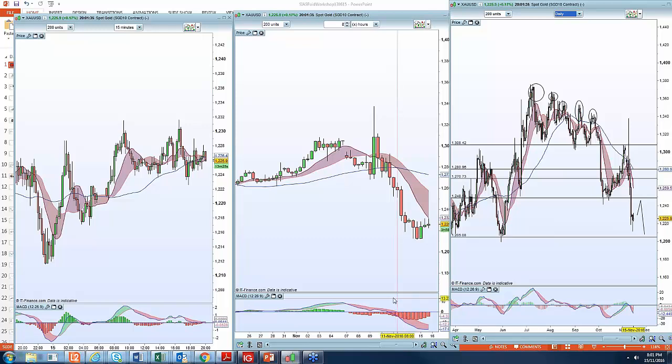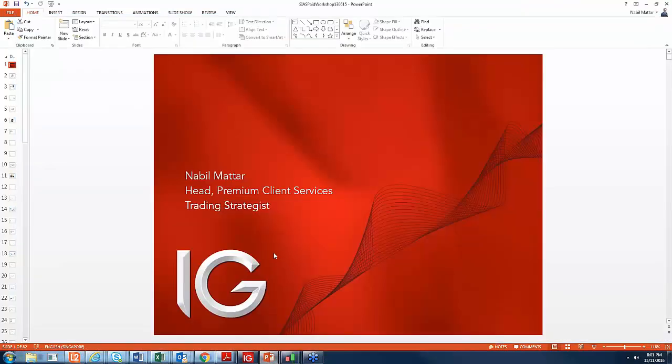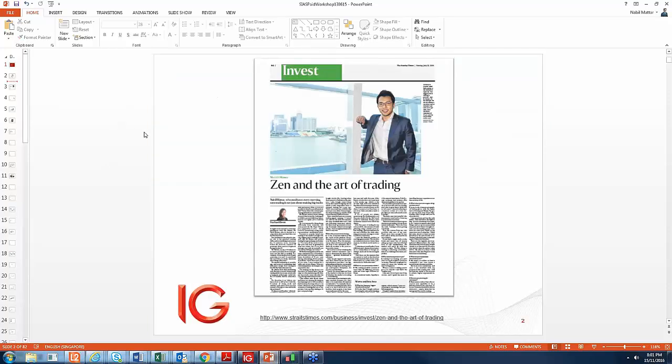But today, I just want to cover something that is very important in trading. Okay, it's very important in trading. Now, I'm not sure how many of you saw this, but basically this was in July, I think. I was featured in the Straits Times talking about Zen, the art of trading, and basically they were asking me about how I combine trading and meditation.